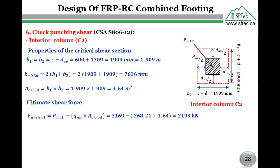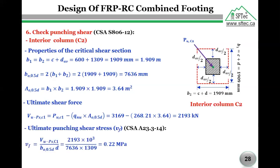For shear design calculations, we need to calculate the ultimate shear force and the centroid of the critical shear section. So the ultimate shear force acting at the centroid of the critical shear section equals 2,193 kN. The ultimate punching shear stress due to the ultimate punching shear force at the centroid of the interior column is simply the ultimate shear force over b0 times d. So vf will be equal to 0.22 MPa.